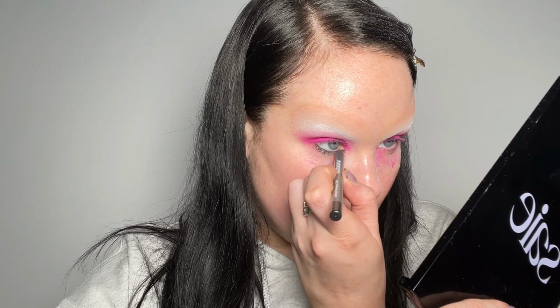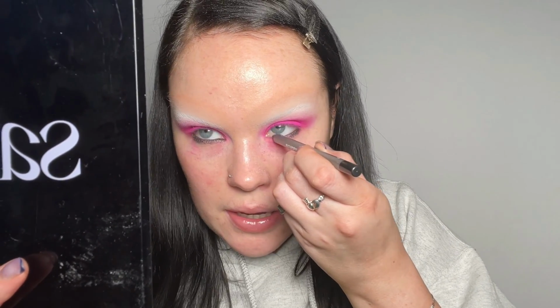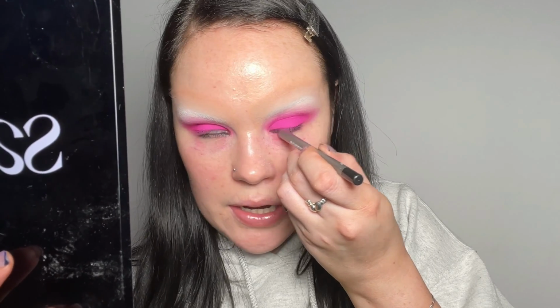I don't know if it's new or what, but it is a black with like a silver sparkle in it, which is very much like my perfect everyday eyeliner. It's also perfect for this era in general. By the way, don't worry about the mess and how unblended this is. It's gonna all come together.